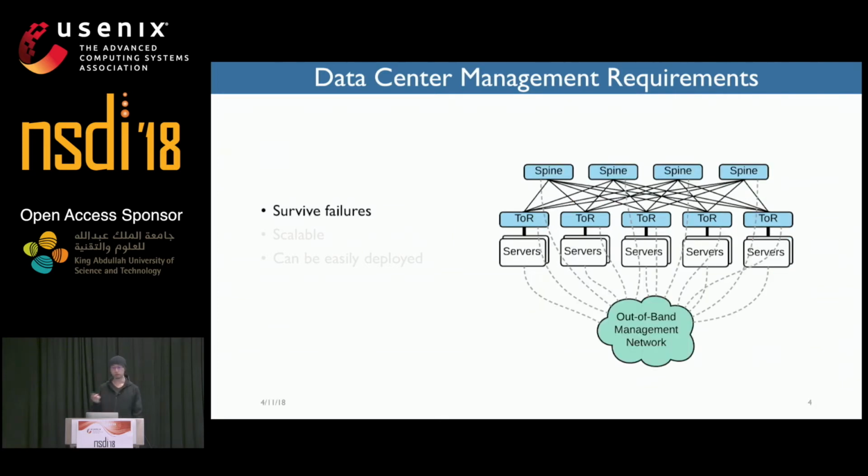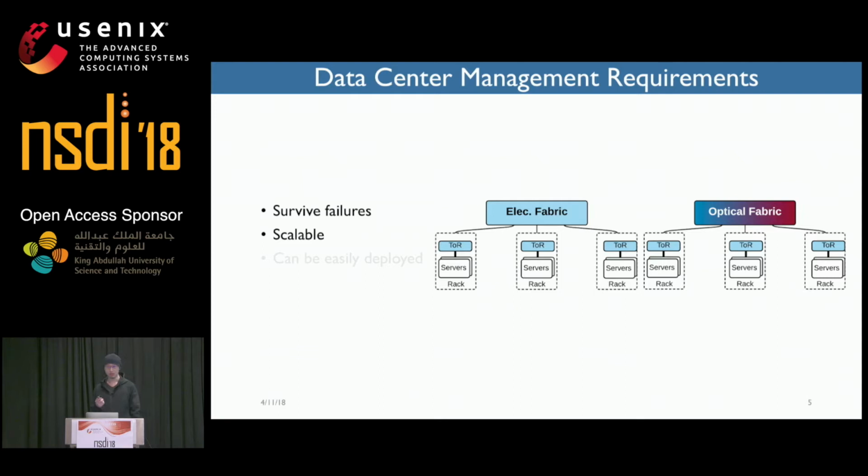So the first requirement for a management network is that it should always be available and should survive failures in the data plane and should be always ready to perform relevant tasks. For these reasons, an out-of-band network is desirable for the operations and management of data centers. The out-of-band network also needs to be scalable so that it can reach every device in the data center.